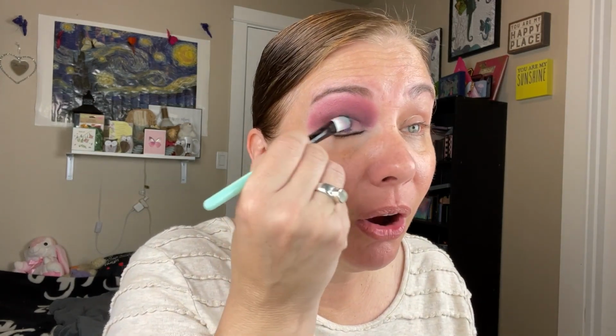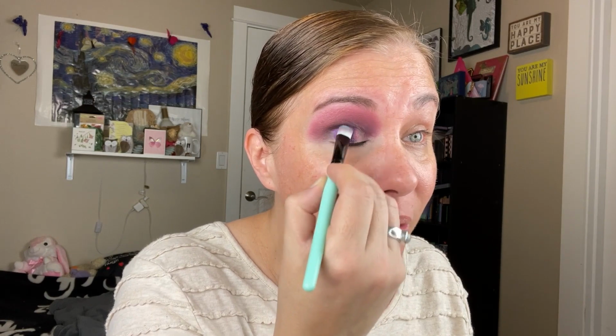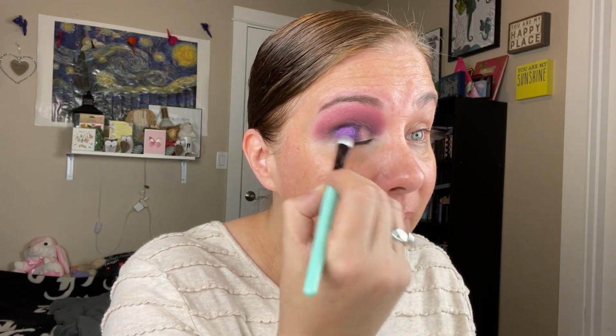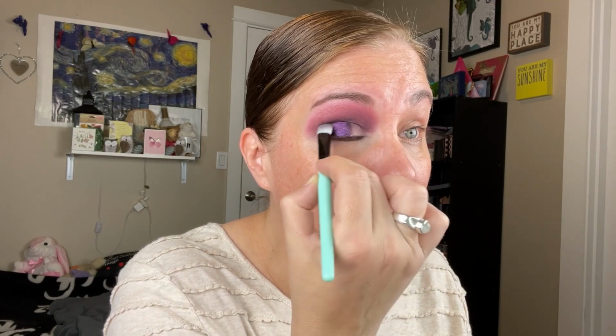I'm going to spray this just a little bit. This is more like a satiny shade, I would say. And I'm really excited to put it on the lid. Oh, yes. Oh, wow. It's got like gold in it too. I did not see that in the pan at all. You know, that kind of gold sheen to it. Oh, that is gorgeous. And I really like it with the two mattes I've put down so far too.